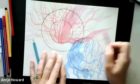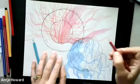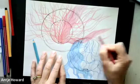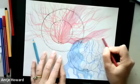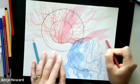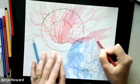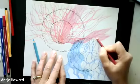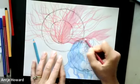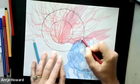And as I said, we don't have to color everything, so not all my lines go all the way out. So the fire can just go out. But yeah, just exploring and feeling it inside of you, really focusing on your inner sensations. What does it feel like to play with these?